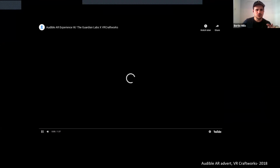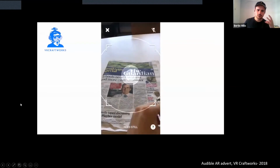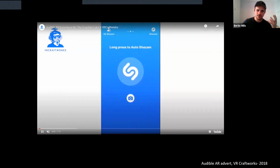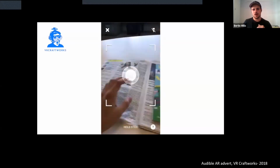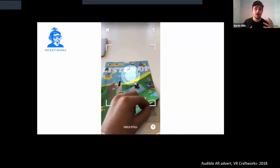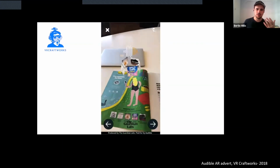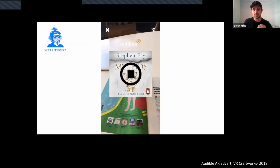So this example should play. I'm hoping the sound doesn't play with it so I can talk over the top. So this is what VR Craftworks made for Audible. So you pick up a newspaper and it comes with their handout in it. And when you use the Shazam app over the top, you get these augmented reality examples of books.